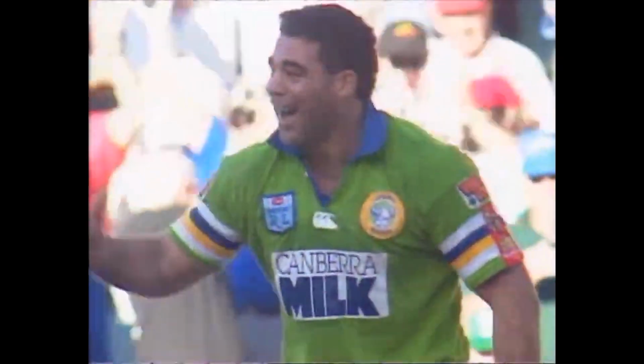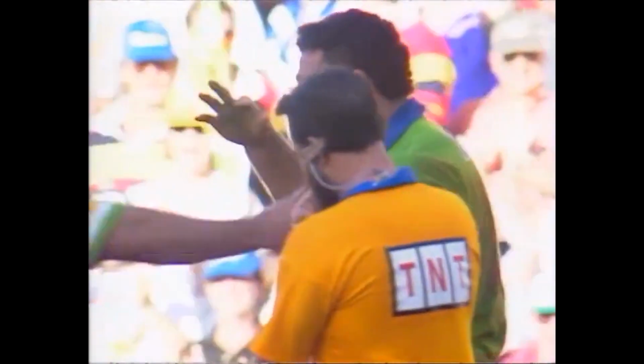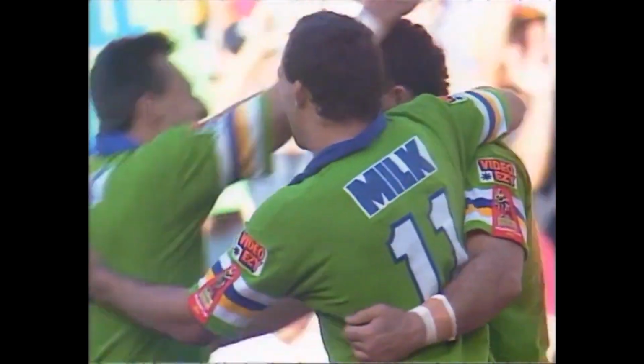McCracken had a couple of goes at him, and Big Mal, he loves it. Yes. He'd have run the Coogee to score that.